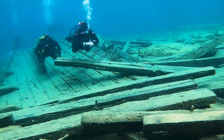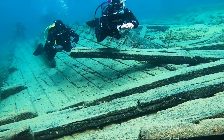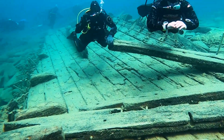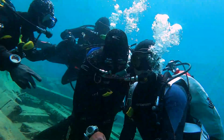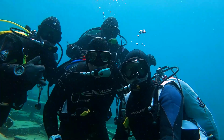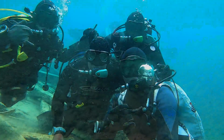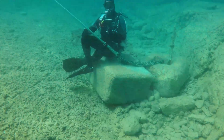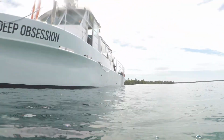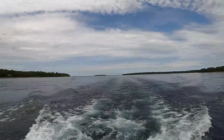On our second loop of the shipwreck, we spotted Paul and Jenny. Perfect opportunity for an underwater group selfie. So with both of the wreck dives over, we headed back reluctantly to Tobermory.